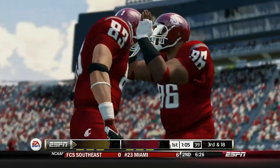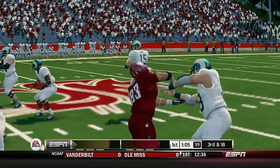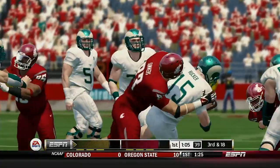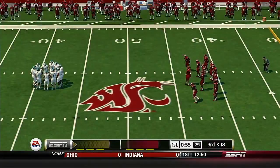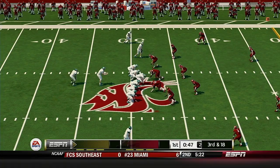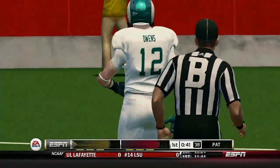They bring the quarterback down. Defense hoping for another sack here on third and long. He's going to air it long. Quick strike to the receiver. Touchdown.